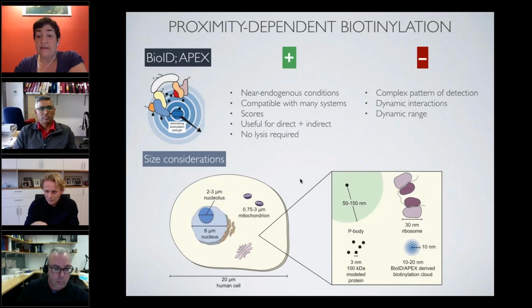So I just need to mention that the size consideration is something that we need to look into in more detail. The size labeling radius is thought to be about 10 to 20 nanometers, although this is still debatable, which, if you look at the ribosome, that's about 30 nanometers. That tells you that you may get essentially differential labeling of different subunits. But by and large, you should not use this as a molecular ruler.